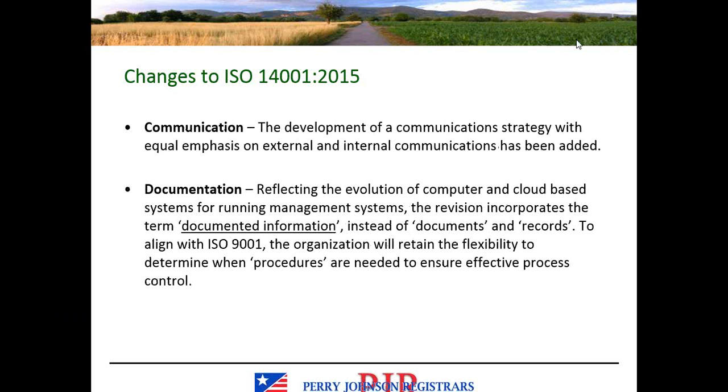Communication. So the development of communication strategies with equal emphasis on external and internal communication has been added. The previous version of the standard always had an emphasis on the internal communication, and you could choose if you wanted to communicate externally on certain issues. Now the standard is saying on all external and internal issues, you need to communicate properly.